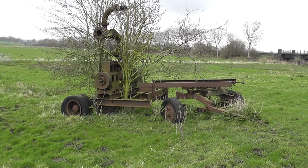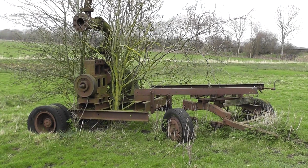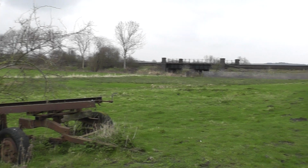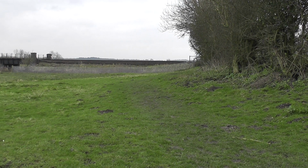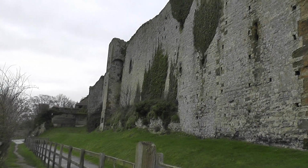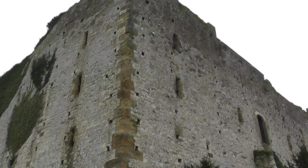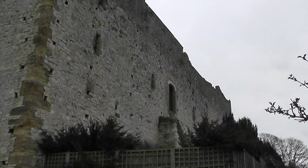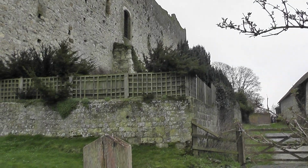Bit of agricultural heritage there. God knows what that was used for. Just as we approach the railway line mentioned in point 8 of the text, got to go across that. Now pass into the rear of Amberley Castle, as mentioned in point 9 of the text. Apparently this is now a hotel. God knows where. I'm sure parts of it are.